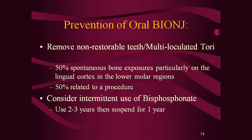You can consider intermittent use of the bisphosphonates, which means if you use it for a couple of years, 2 to 3 years, the half-life for those medicines is a little bit longer. So potentially their fracture risk, if you put them on a drug holiday for a year and then they start up again, may not be decreased as much. And again, I would definitely refer to Dr. Kohlmeyer about that.